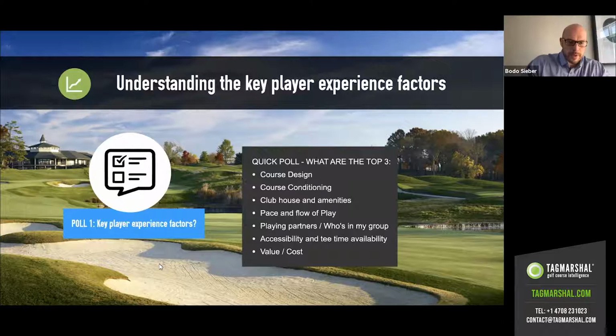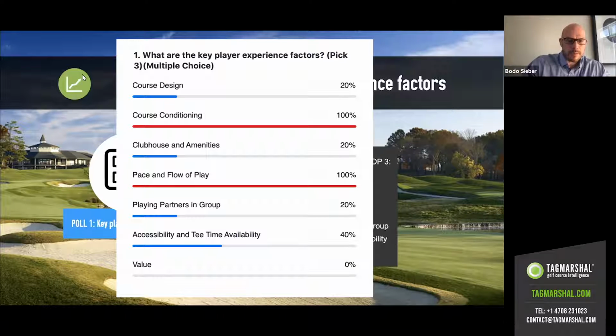100%. We're going to look at some research just now, but let me quickly end the poll. It's a neck-and-neck race, which you guys can't see. I'm sharing the results here. So for what it's worth, our audience feels that course conditioning is very important, then pace and flow of play, and then accessibility and tee time availability are important factors.